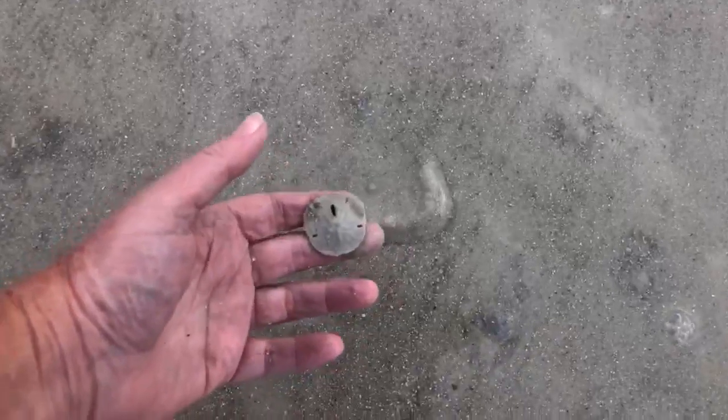Again, these are all dead. They're very, very fragile when you pick them up, so be careful. Nice little souvenirs, though. There's one down there. Another one there.